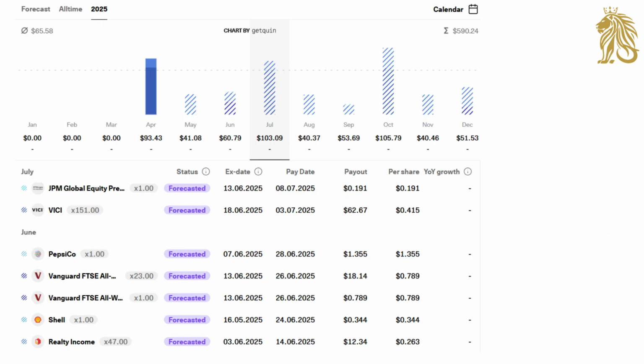At the top right of the calendar, we can switch to a table format. This table format gives more advanced details such as the ex-dividend date, the payment date, the pay amount and also the payment per share. In this overview, I can directly see that if I want to take advantage of the Shell dividend payment, I have to buy their shares before the 16th of May. If I want to receive dividends from PepsiCo, I have to buy their stock before the 7th of June. Both Shell and PepsiCo would then pay me by the end of June.